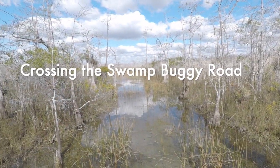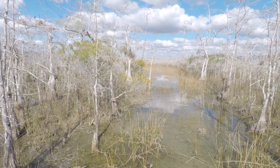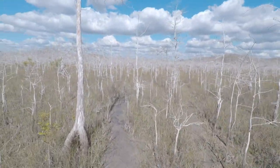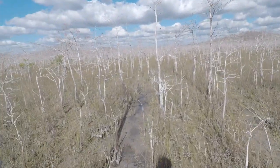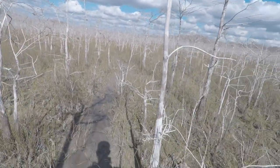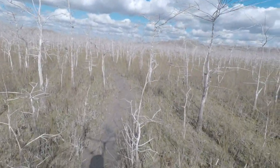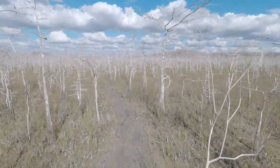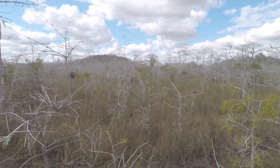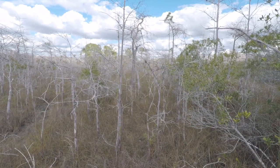Oh, nice little opening in the trees. Hopefully it won't be quite as muddy through this next section. We shall see. It was a swamp buggy road and they routed us off of it back into the muddy trail through this little, oh geez, a lot of mud, through this little forest of cypress trees, if you can call them that. See the cypress dome in the distance there, and we are heading right through there.